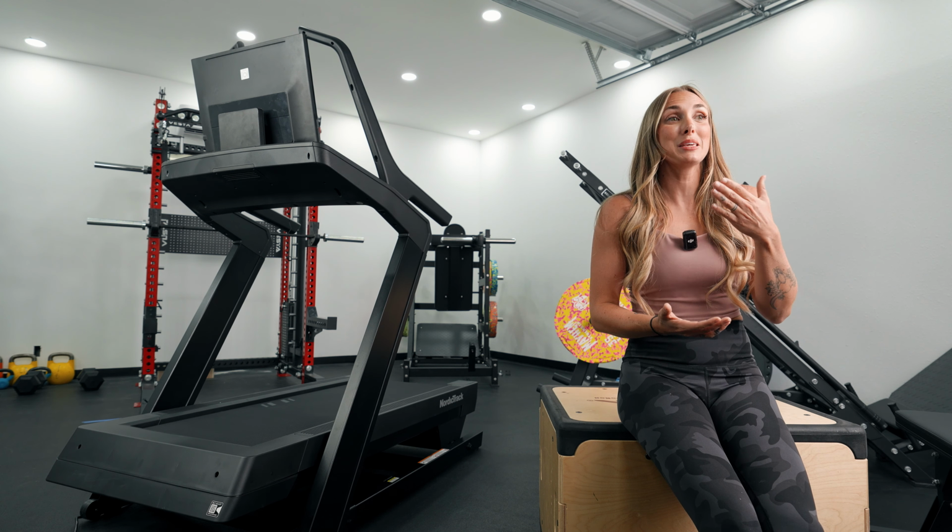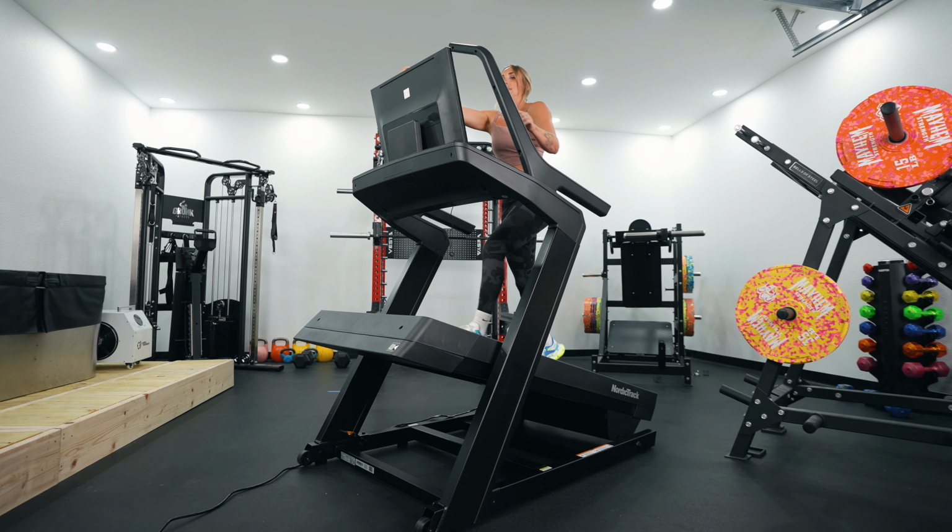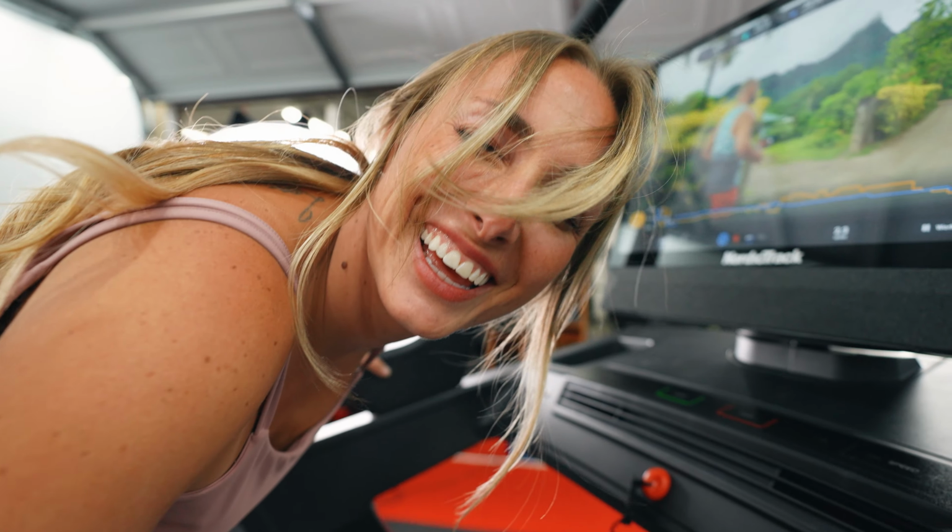It might be better. It might be the best NordicTrack treadmill in terms of incline and a couple other features that NordicTrack has gone ahead and brought in. So stick around for the full video.